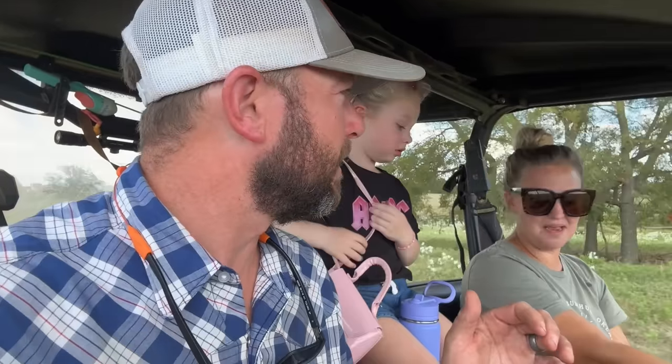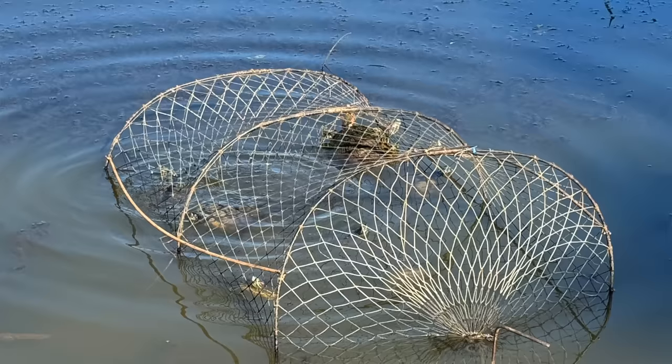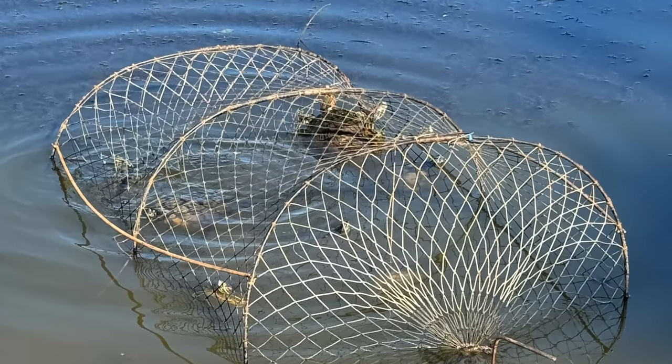And then 2 more in the pasture 2 pond. I already walked by the pasture 2 pond this morning, and I saw some turtles in it. So that's exciting. Never been turtle trapping before.